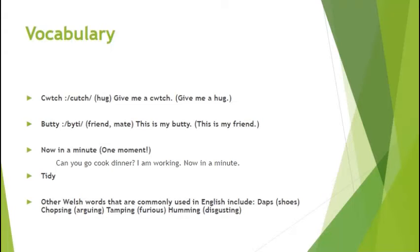Tidy. The word tidy is widely used in Wales with different meanings. It can mean beautiful, splendid, great, in great quantity, or decent.